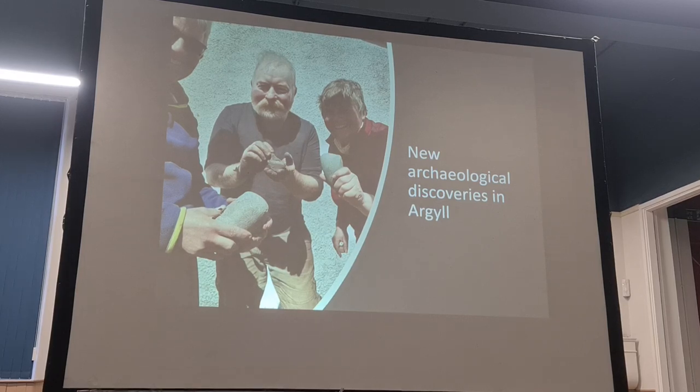So this first slide, as you can see, there's me, there's Roddy in the middle, and then there's Hilary on the far side with her hand axe. Roddy is looking a bit less pleased with a piece of pottery, and I've got a rather nice stone tool in my hand there. It was fairly new to archaeology, and she turned around to me and said, oh, was this anything? And I went, oh yes, a Neolithic hand axe.